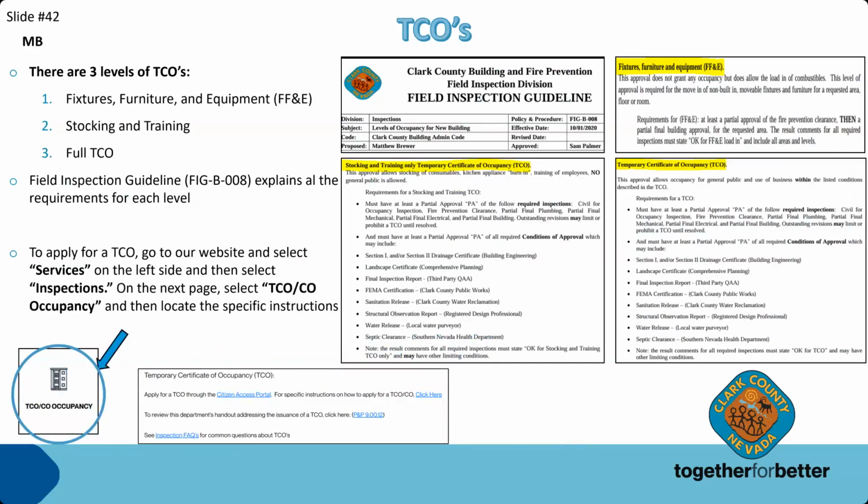And then we handle TCOs. If you get to that stage of the game, we can't do TCOs for single family dwellings, and we can't do them for shell buildings. But if you're eligible, certain commercial projects, then you'll fill out a TCO application online. We have 3 different levels. The first one, the lowest level, being fixtures, furniture, and equipment. So you get that approval to start moving things into the building.